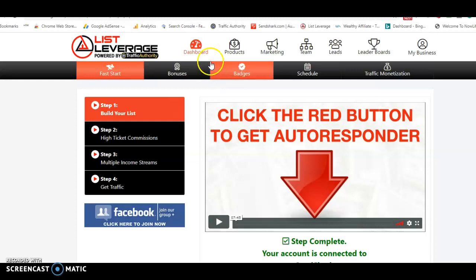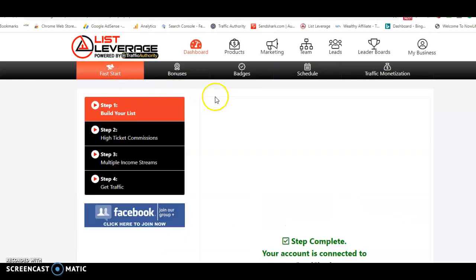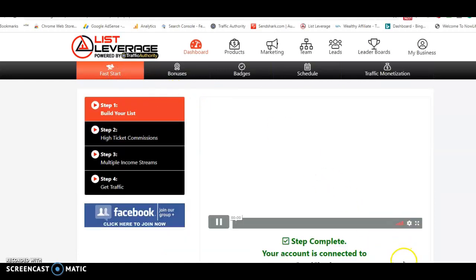And once you're inside it, this is the dashboard area, as you can see. It tells you what you do, and all you need to do is literally go to your Fast Start. Once you're on your Fast Start, it will tell you how to build your list. Now, it's very simple to do.